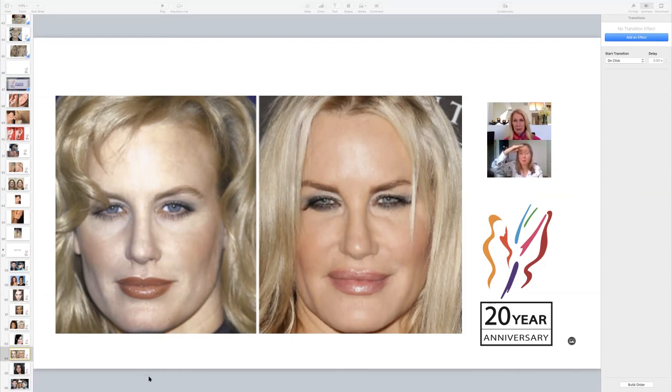Because that forehead Botox, like we were talking about earlier, is making her brow sit a little heavier. It's making the glabella, the area in between the brows, look flatter. So it makes her look like she's scowling a bit.